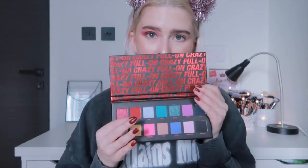So this is actually really pigmented. I have to say, you can also build it up like that it gets extremely intense, but all in all, very pigmented already. Now I'm going into this extremely reddish shade. It's called Revamped, and I'm using this brush.